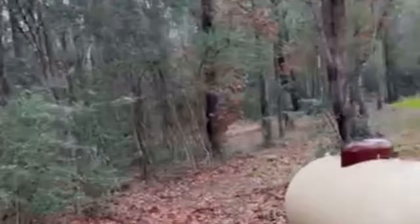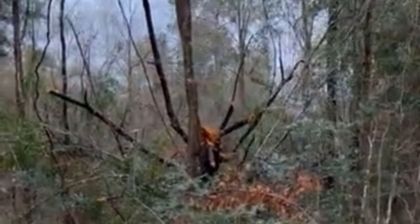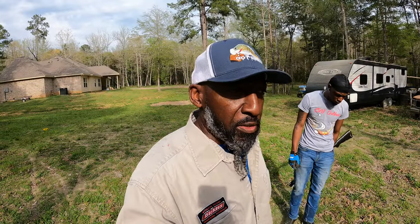And if them other trees wouldn't have been right there to catch it, it might have hit my propane tank. Look at that. It's right in line with it. I had already cut them up, but they still lay on the ground.